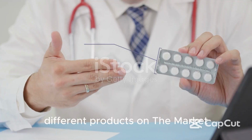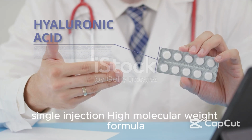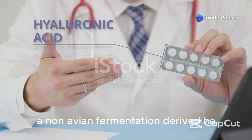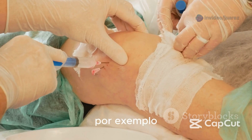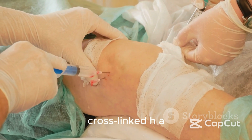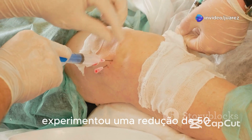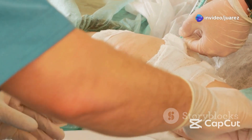Different products on the market, such as Synvisc-One, which is a cross-linked single-injection high molecular weight formula, and Euflexa, a non-avian fermentation-derived HA, have been individually studied. For instance, a recent trial focusing on a single-injection cross-linked HA product demonstrated that a majority of patients experienced a 50% or greater reduction in knee pain by the 3-month mark.